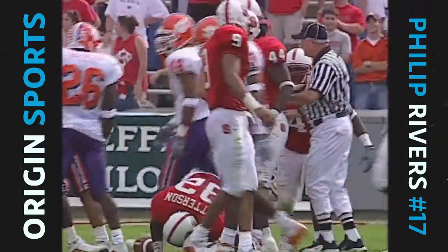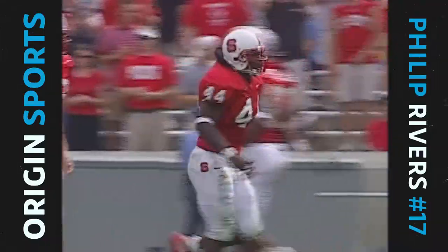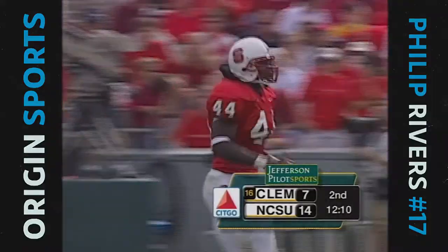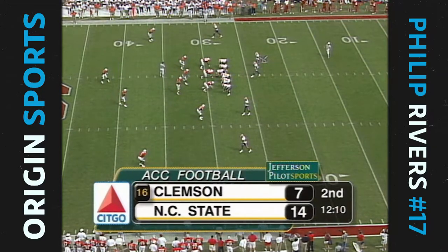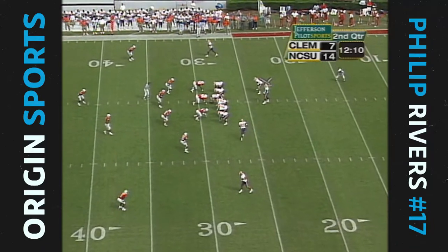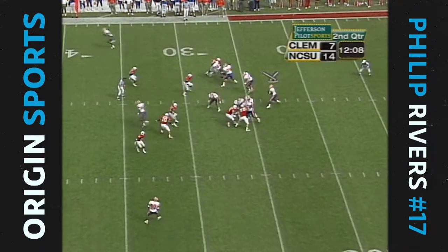So with 12:10 left to play, a 36-yard punt, and Woodrow Dantzler comes back out onto the field. NC State 14-7 over the Clemson Tigers. Clemson scored first, but two Jericho Cotchery touchdown pass receptions from Phillip Rivers have the Wolfpack up on top. Clemson playing in purple pants for the first time in their history.